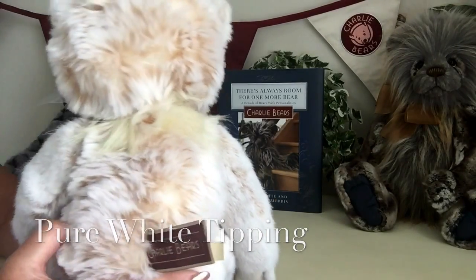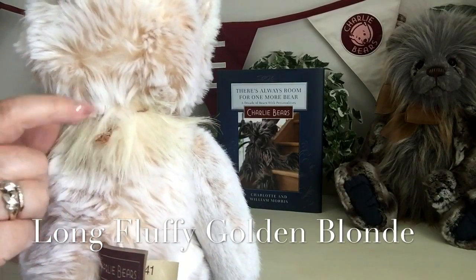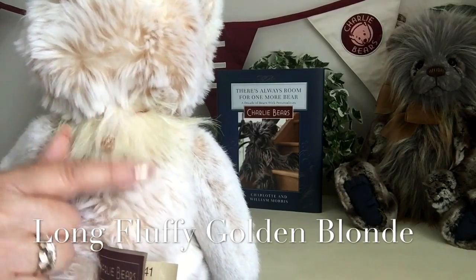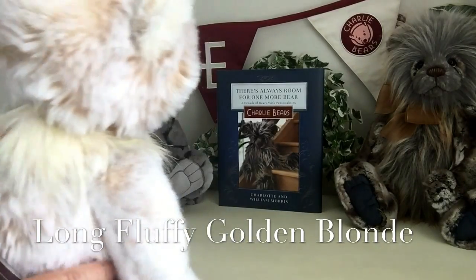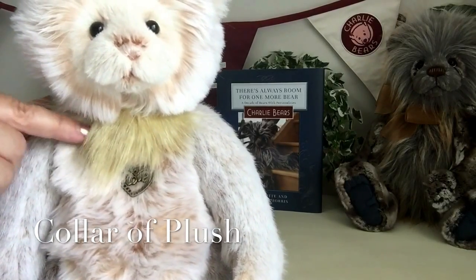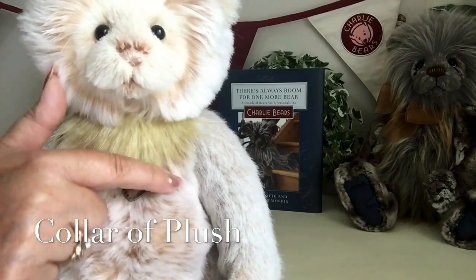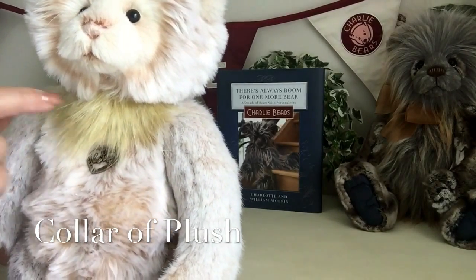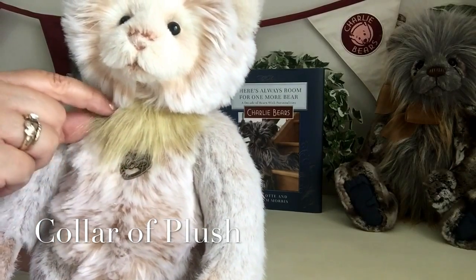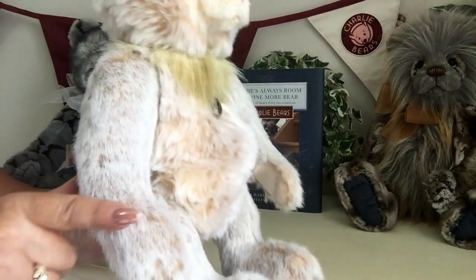But we've also got some other fabric that's been used, and you can see this here at the back. This little bit here is actually the knot to her necklace, so don't worry, that's not a fault or anything we're seeing there. But we've got this wonderful collar, and this collar has been made in a different plush, and this plush is like a golden blonde, I would say, that's been used there. It's very straight, but it's very long and fluffy, and also lovely and soft.